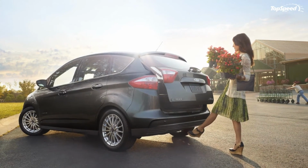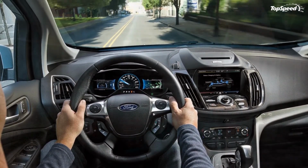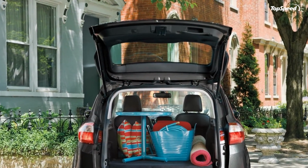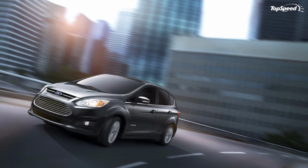Love it: a hybrid that's actually fun to drive, quite spacious, something different in a sea of Prii. Leave it: its strange proportions, fuel economy numbers that aren't great for a hybrid, and no titanium edition.